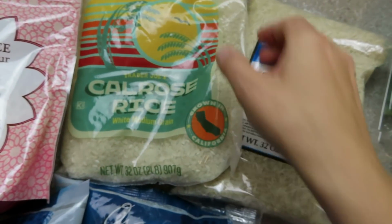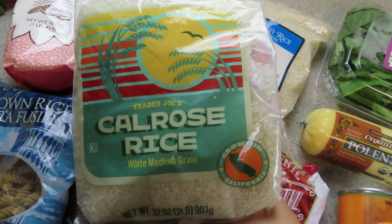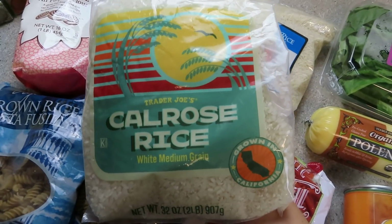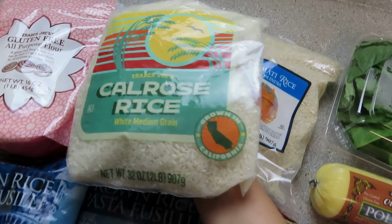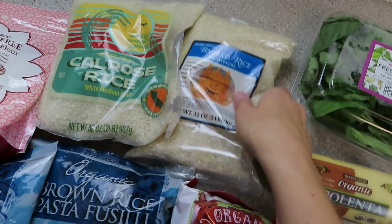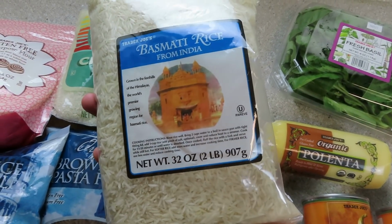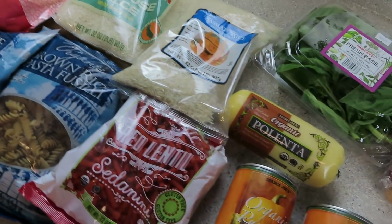Okay, so for rice, I got 2 different rice that I have never had before. The Cal Rose rice, which is really tiny, and it reminds me of the rice that was in the Annie's vegan rice that I had last week. So I'm super excited to try that. And then the basmati rice, I don't think I've had this one. A friend of mine recommended it to me. She said it was really good. Thank goodness that rice is also gluten-free, so there's a few staples.